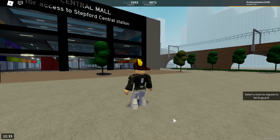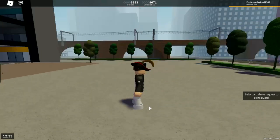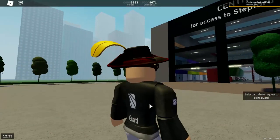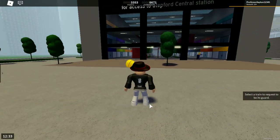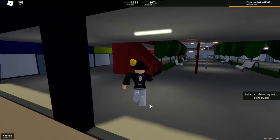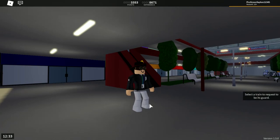When you first spawn in, you see that you get a box on the right hand side similar to the dispatching platform list that you get, except this one says select a train to request to be its guard. Now at the moment we're not guarding a train of any particular line, so we currently have the network logo on. So how do we guard a train? Well, first off, we need to get to the platforms.